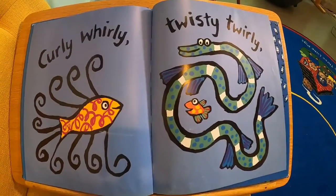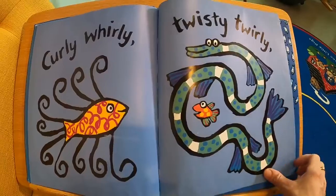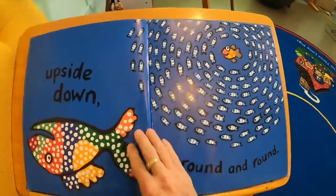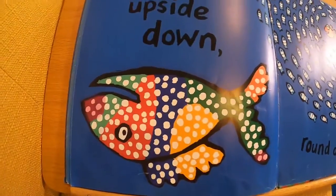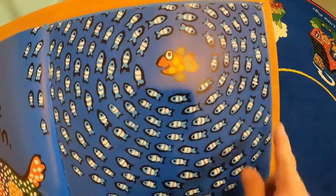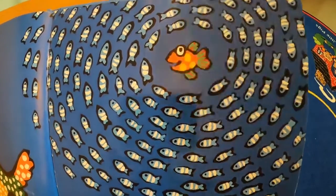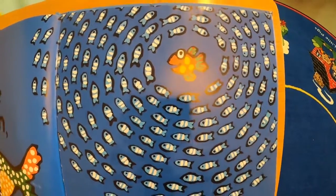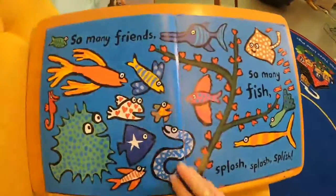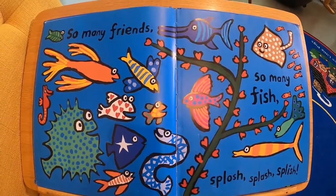Curly whirly, twisty twirly. Upside down, round and round. Now, what is it called when it's a bunch of fish swimming together? It's called a school of fish. So many friends, so many fish.